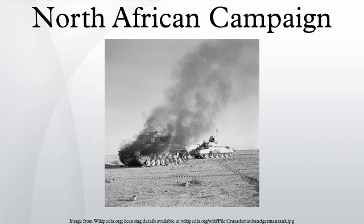The Axis forces made a new attempt to break through to Cairo at the end of August at Alam Halfa but were pushed back. After a period of build-up and training, the 8th launched a major offensive, decisively defeating the German-Italian army during the Second Battle of El Alamein, in late October 1942. The 8th Army then pushed the Axis forces westward, capturing Tripoli in mid-January 1943.